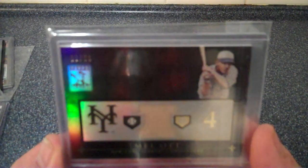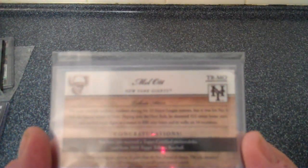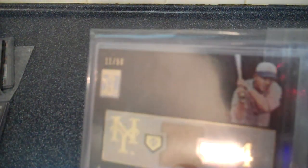And then I got this Mel Ott, 11 of 50. How do you go wrong with a Hall of Famer? Piece of the bat. Is that a piece of the bat or is that a piece of the jersey? Let's see. Memorabilia. Jeez, it is a jersey. But it could be a bat. Memorabilia. So that's got to be a piece of the jersey. Man, that looks like a piece of wood right there. There's grain in it. Or that's an old faded jersey.